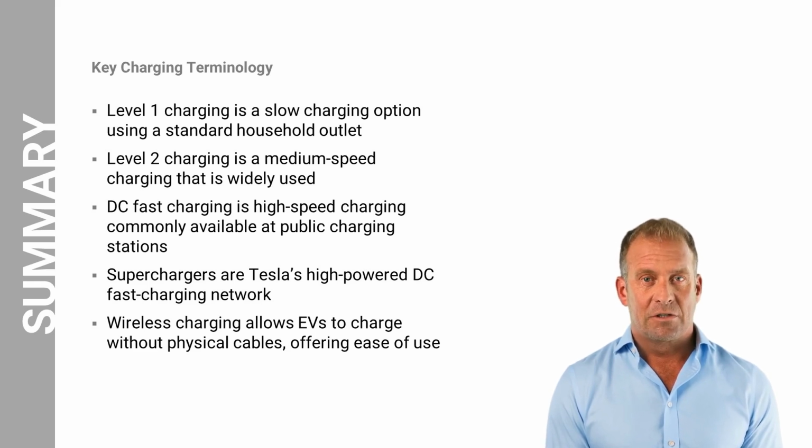DC fast chargers supply a high-voltage DC to the EV, enabling quick battery replenishment within 20 minutes to an hour. These chargers are typically found at highway public charging stations, allowing drivers to charge their EVs during long trips and reduce downtime. We discussed superchargers, which are Tesla's proprietary high-powered DC fast charging network.